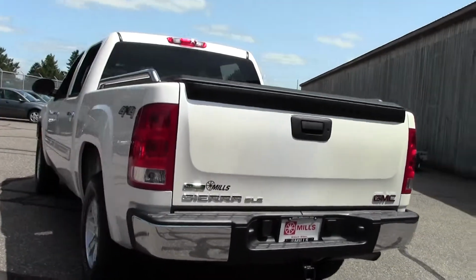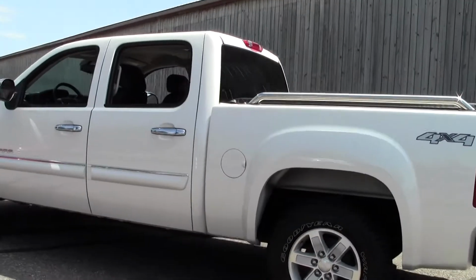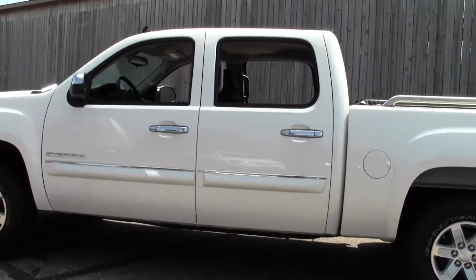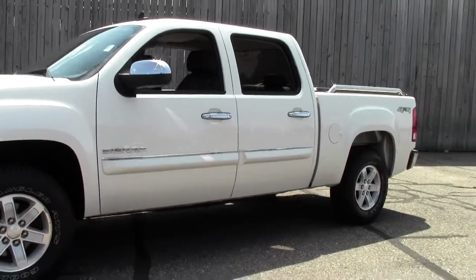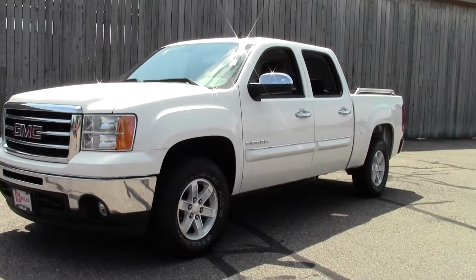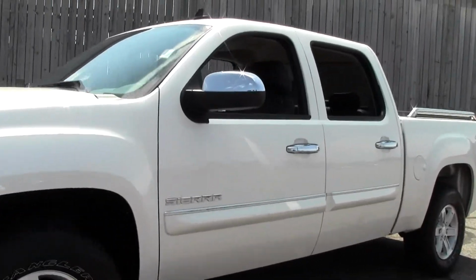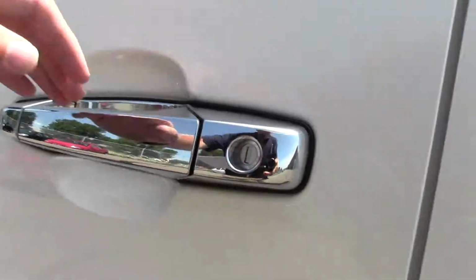The perfect work truck. Stunning white paint job, nice chrome accents found throughout, 315 horsepower, trailer sway, hill start assist, named a 2010 best overall value by IntelliChoice. Solid stance, there's one of those chrome accents on the handle.